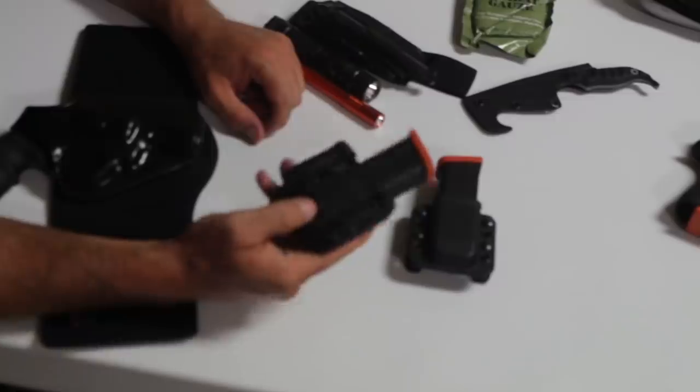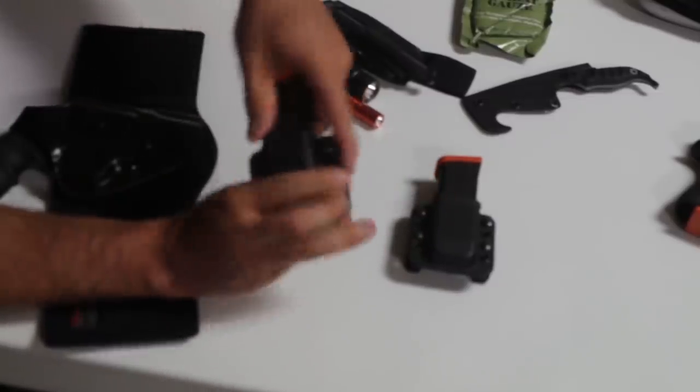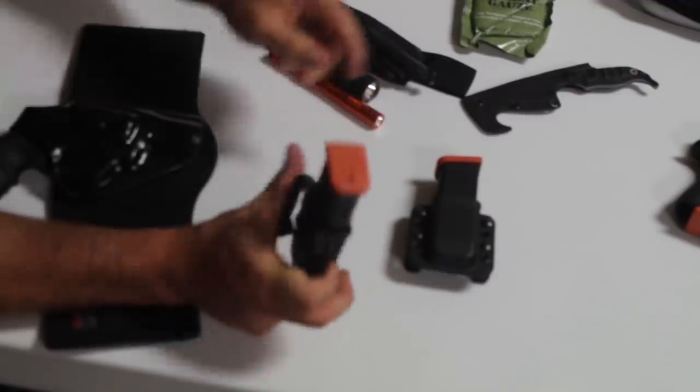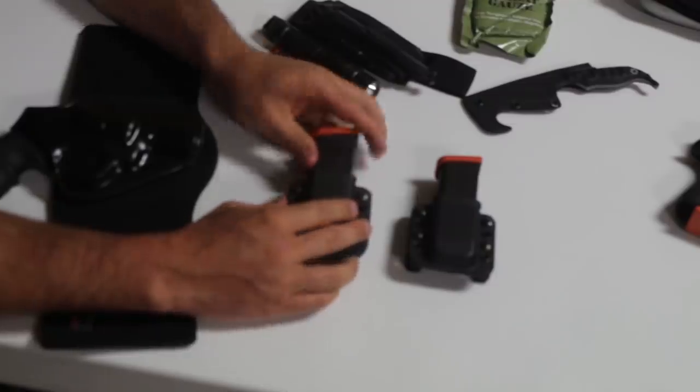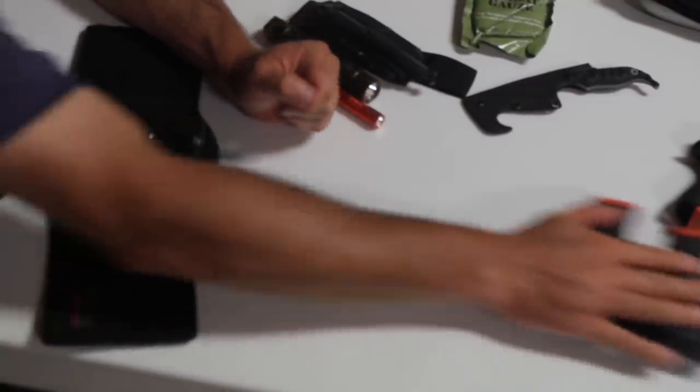My mag pouch is Blade Tech Stealth. I use that. It holds it tight to the body, easy to index. I get a full grip on the magazine. So very simple right there. So these are Blade Tech Stealth mag pouches. I carry one on each side of my body, on my left side and on my right side.